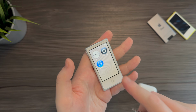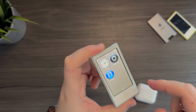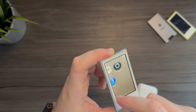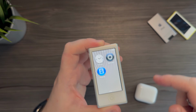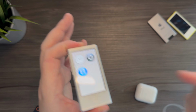Oh, and we also have videos. You could also sync movies and videos from iTunes to the iPod, but honestly, watching a movie on a 2.5-inch screen is quite unpractical, I would say. I mean, it was probably okay back in 2012 if this was the only device that you owned, but nowadays, nobody's gonna use this iPod to watch a movie. At least I don't think so.